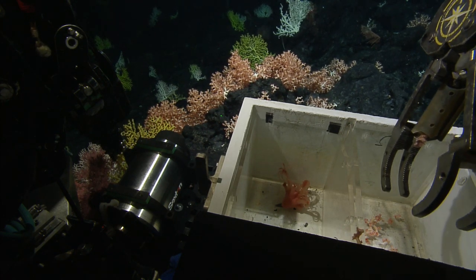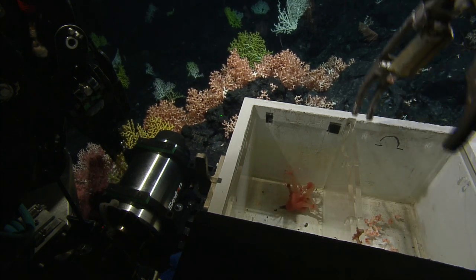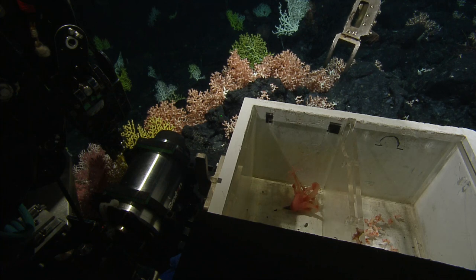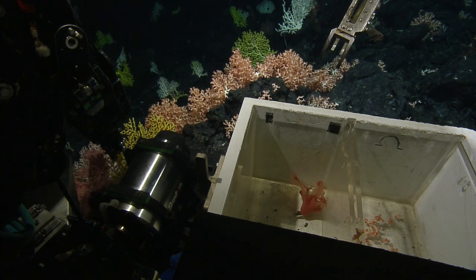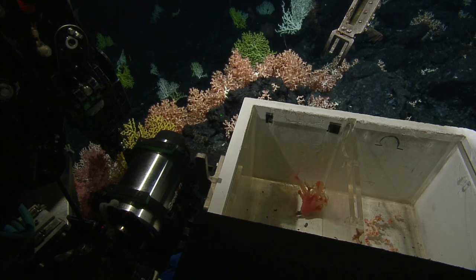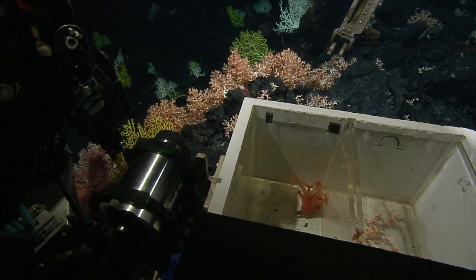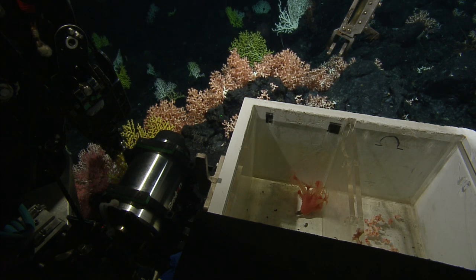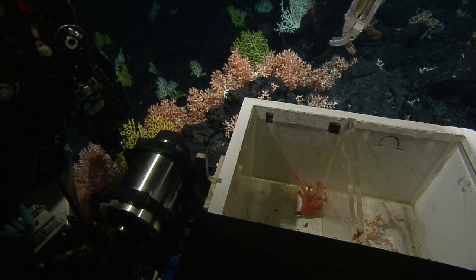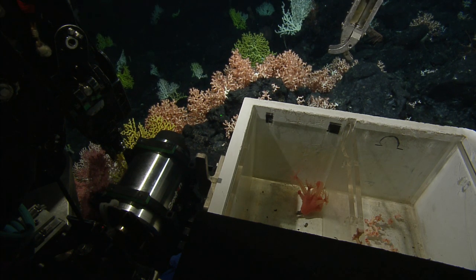Awesome. Thanks, Robert. Very challenging collection to do. Especially when you screw it up. Technique on full display there. That was not technique. That was not how to do it. You did great. That was a fumble on the jaw lock. That's a challenging kind of coral to collect. Yeah, these are some of the more challenging corals.